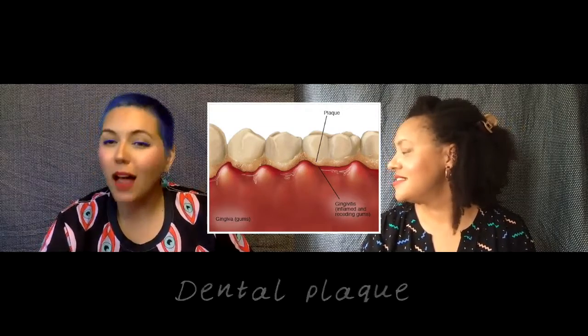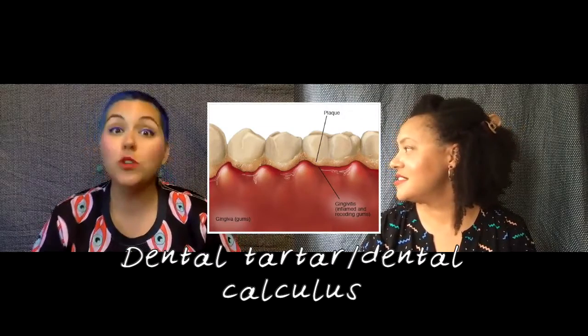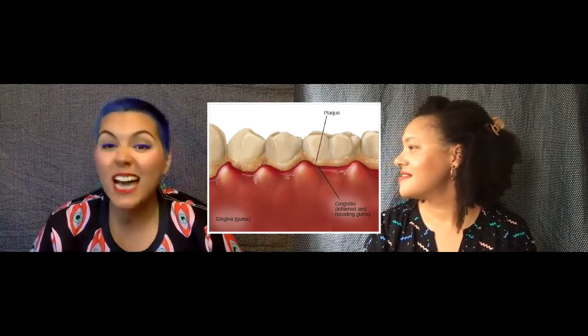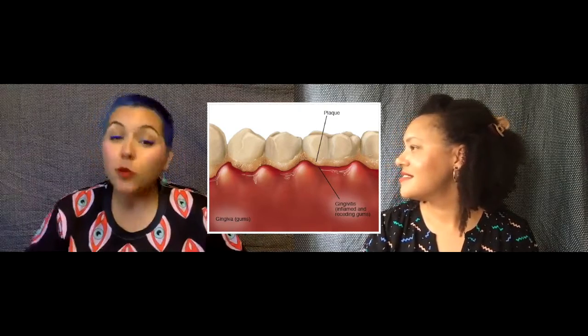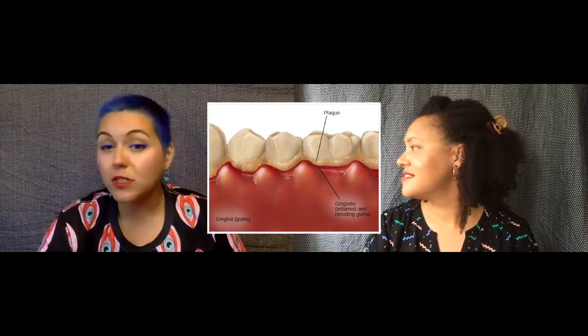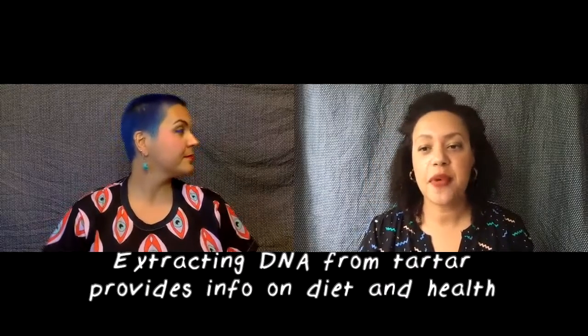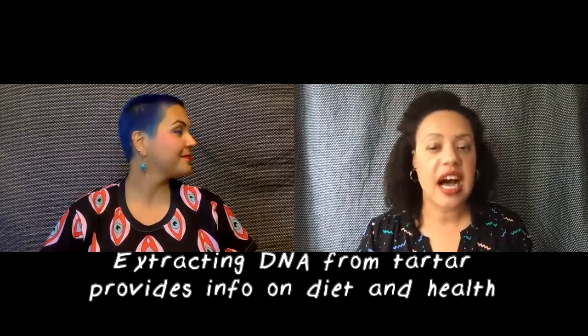With time, plaque hardens into dental tartar or dental calculus. This yellowy buildup is something you might get cleaned out of your teeth at the dentist, but provides some fascinating data for those studying people in the past. Researchers can analyze the components of tartar to examine diet, disease, and even allergies that someone would have experienced in the past. By extracting the DNA in dental tartar, researchers can reconstruct bacteria present in a person's mouth or look at the kinds of proteins they were eating.